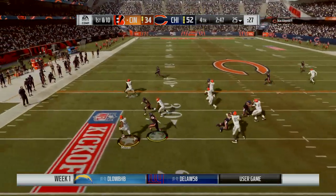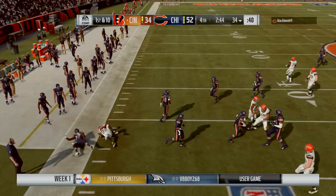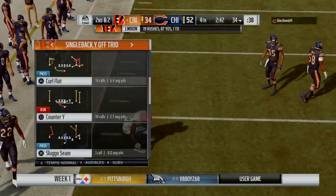They'll start here with a give to Mixon. And he'll take this up near the 35, maybe the 34.